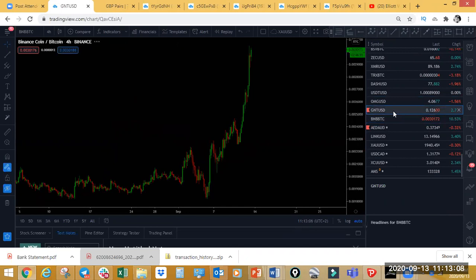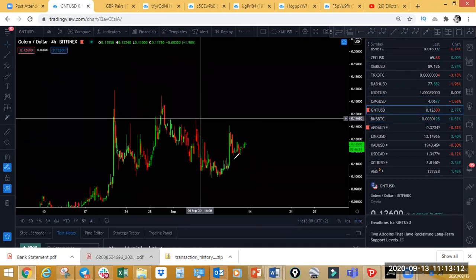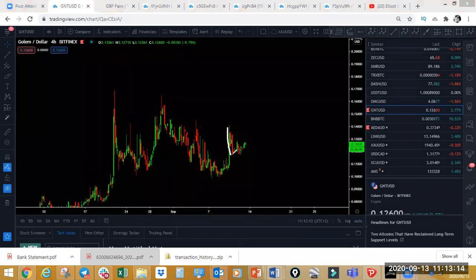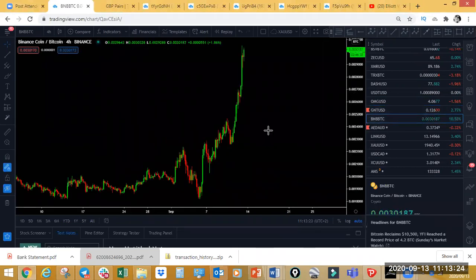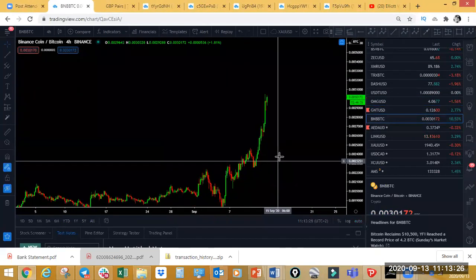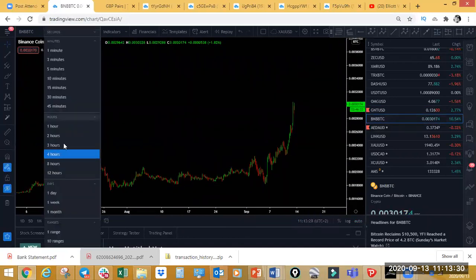Right, Binance. Sorry, we skipped Golem. Golem 1, 1, 2, 3 here. We should see a bit of a push to the downside before resumption higher. Binance, 10% up on Binance today. Let's get a bigger structure on Binance.